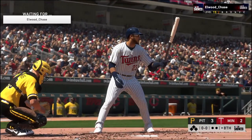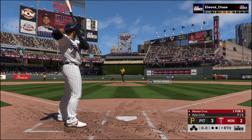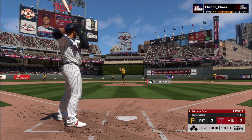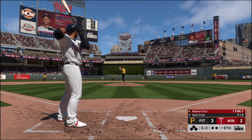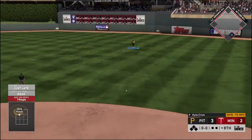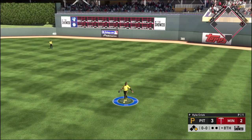Leading off the inning, Nelson Cruz. And they'll need him to get something going here. The designated hitter, Nelson Cruz. He's set. Here it comes. This is on the ground over to first. He gets dirty, but he can't make the play. It's a base hit.